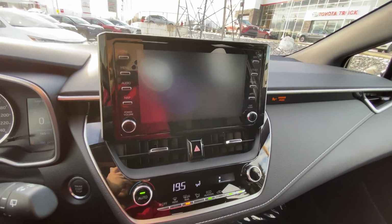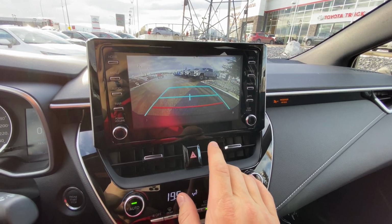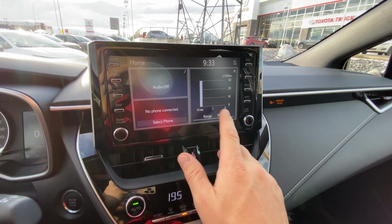This is one of my favorite features. First off, you're going to have the backup camera in there. Really easy, almost bumper tip to bumper tip. You can see a nice wide angle there, anything that's in the way. The red line is going to be 6 inches from the bumper. Again, nice, easy backup camera. A lot of functionality in this guy.